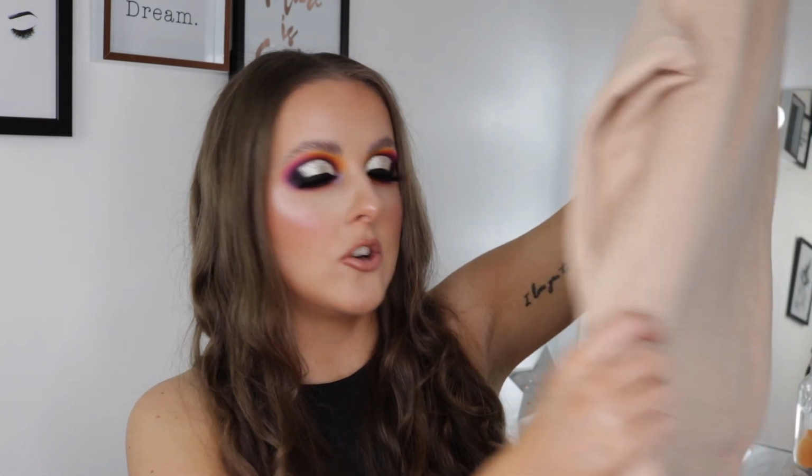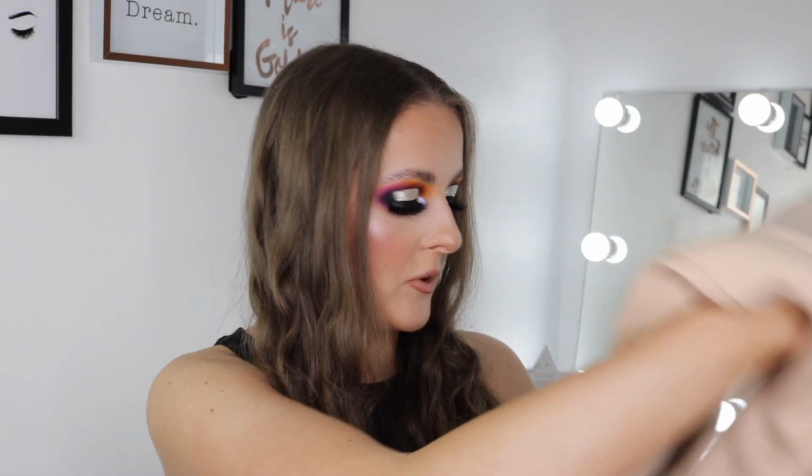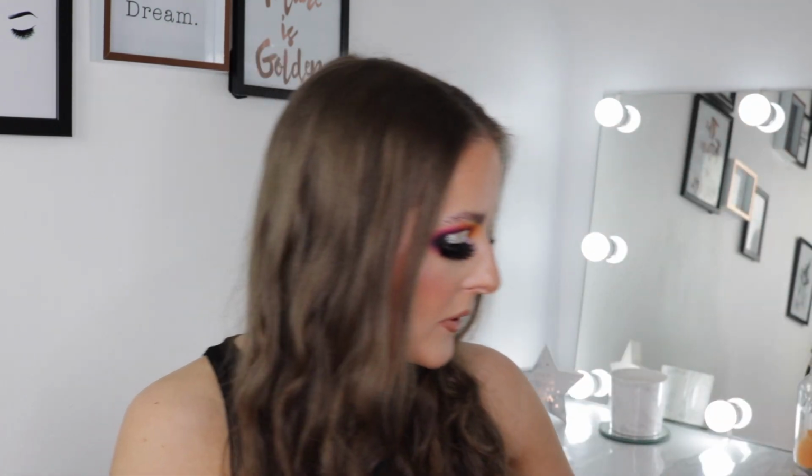They remind me of the PLT, the Pretty Little Thing joggers on there, the casual joggers. But these are super soft. They are actually a really nice quality and they are quite thick as well. Unlike the Misguided ones that I bought, which were white to be fair. So anyway, really like these. Can't wait to try them on.